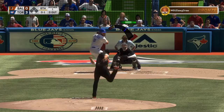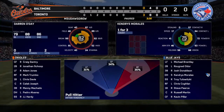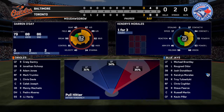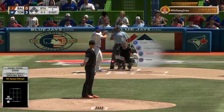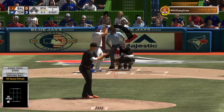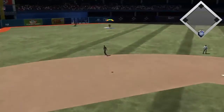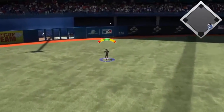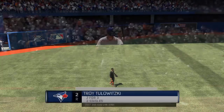Now here's the pitch. Number 36. Grounded, fouled off to the right side. 0-2 count, and the pitch lifted the other way to left center. Jones is under it, and he hauls it in for the first out of the inning.